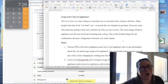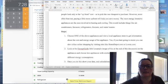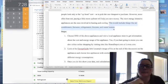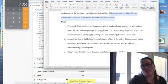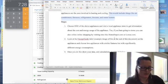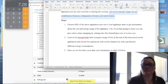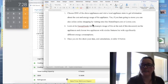Okay, now long-term costs of the appliances. Choose one of these right here. I got distracted because it says tell me. Anyway, pick one of these types of things. You're supposed to check it out at a local appliance store somewhere. Just see how much it costs and whatnot and the details. I'm a big fan of Google. You may have figured this out. I straight up just look stuff up online. Look at the energy guide.